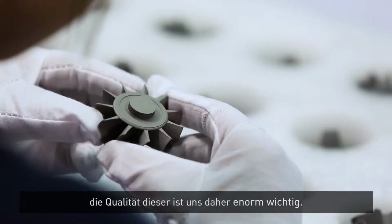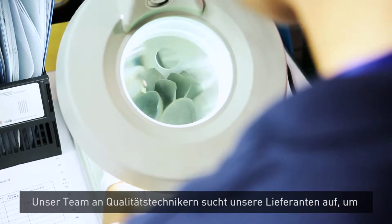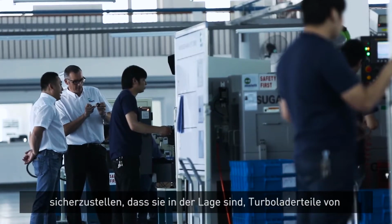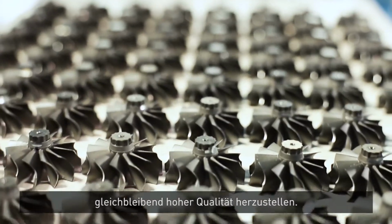Supplier quality is very important to us. We work with our suppliers as partners and we have a team of supplier quality engineers who will go and visit a manufacturer and make sure their processes are capable and also make sure that they are able to make the parts repeatedly every time.